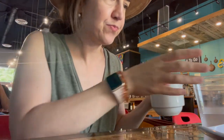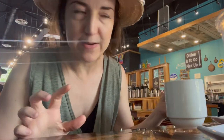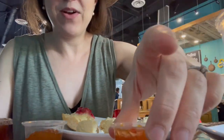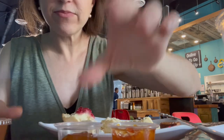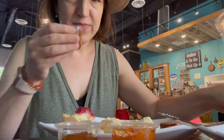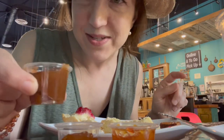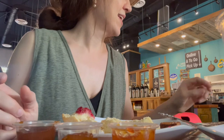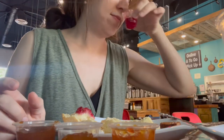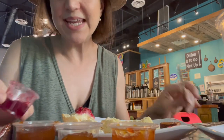Okay. We are going to do tournament of the jams. All right, we've got mango chili, rosemary peach, chai. What was that one? Chai. Okay, this is sweet potato chai. And sour cherry. This is the one I've been eating.